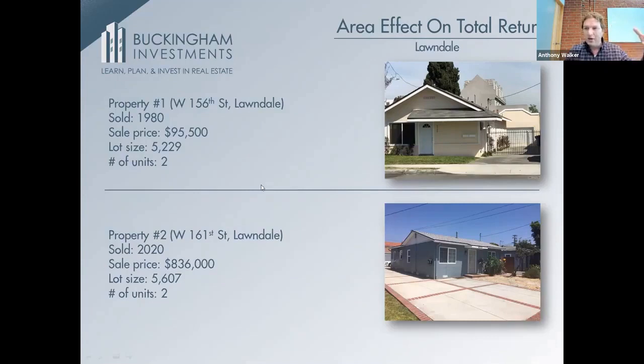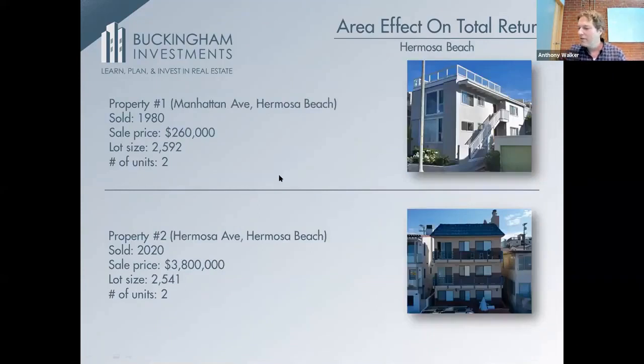Again, Lawndale's kind of a low income or middle income, good bedroom community here in South Bay. Great rental market. It's not a trophy area property whatsoever. Now, what if instead we took this duplex in Hermosa Beach? There it is, a duplex in Hermosa Beach, same card. This one sold for $260,000 in 1980. And in 2020, something similar was worth 3.8 million bucks. So this person really picked a winner, right?